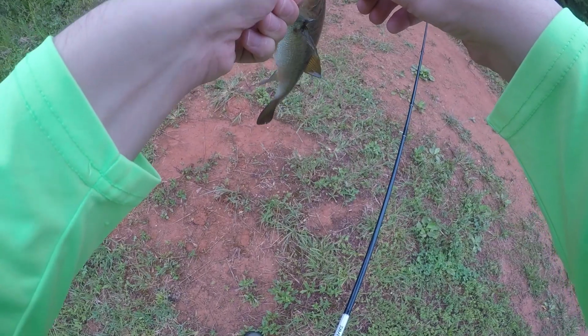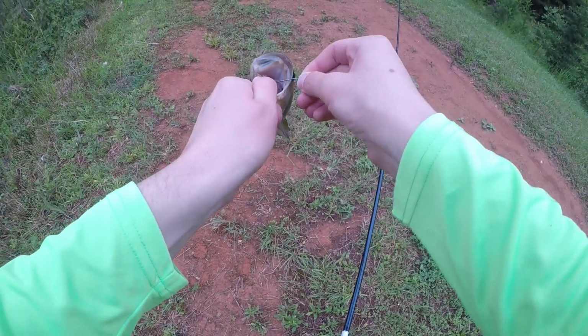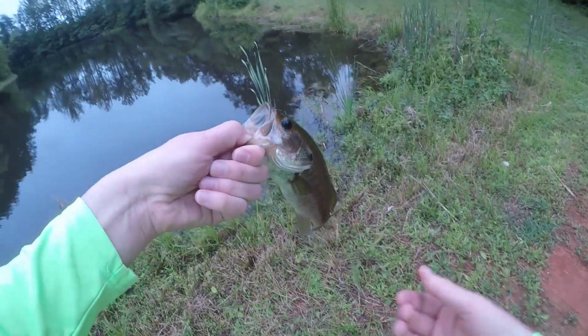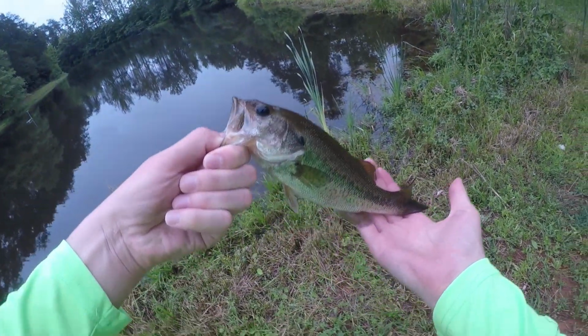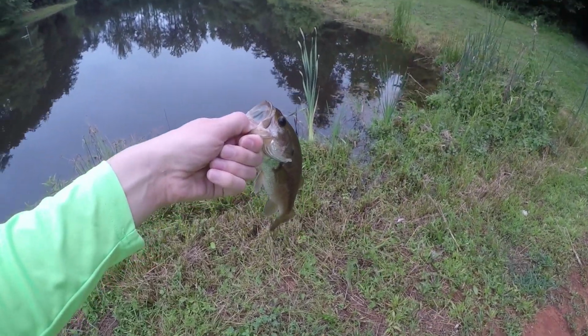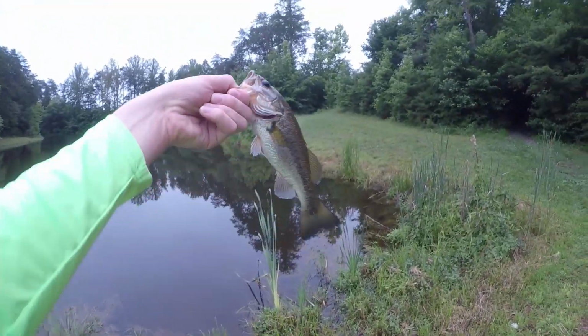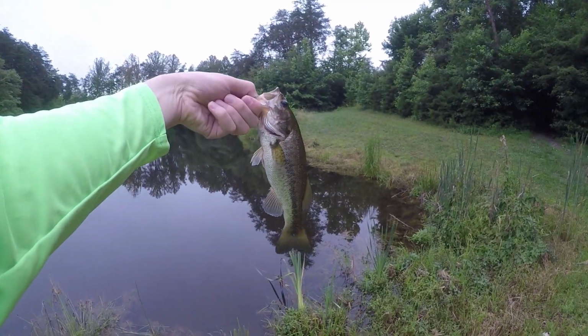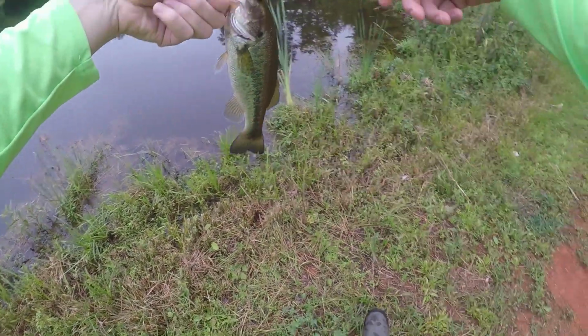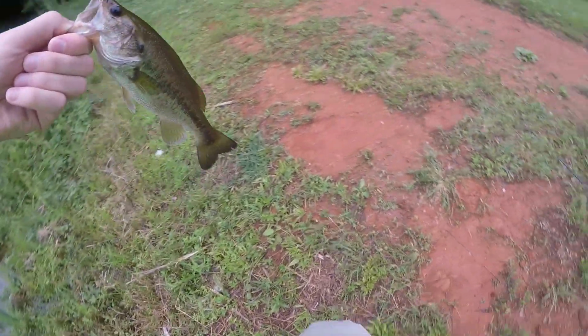Ooh, he was eating something funky looking in his mouth there. He was eating something orange. But anyway, there you go. 2 on the good old Yamamoto Senkos. Boom. I knew I kept feeling something over there in that section, and I think he was just grabbing it and not committing, 100% swallowing it.